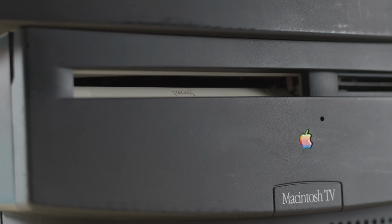But there's one design feature that kind of sticks out, and you could probably already tell. The whole computer is beautiful and black, except for the CD drive. Why isn't the CD drive black, but everything else is black? Well, apparently there's a story behind it, and my source is a guy who knows a guy who used to work at Apple, so take this with a grain of salt.